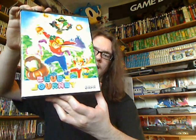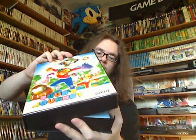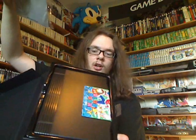From the same seller, I also got Blue's Journey for the Neo Geo AES. This is the US edition, and this was $35. It's brand new. It had the seal on it. I opened it up, though, because I plan on playing it. Here's the instructions and the cart.